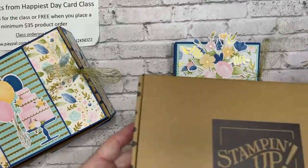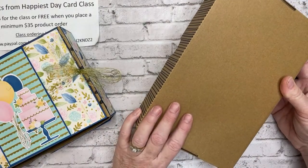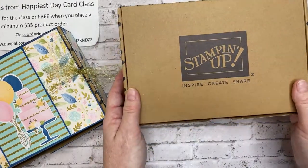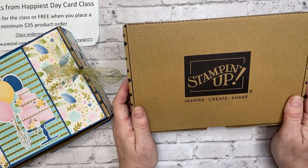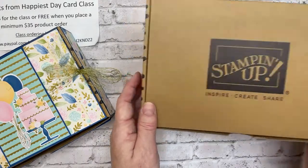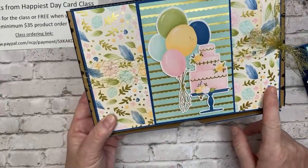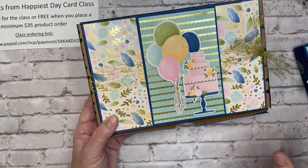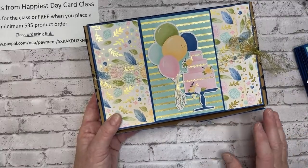When we order kits, our Paper Pumpkin, we get these really nice sturdy boxes. They are actually fun to decorate, but they're not always exactly the same size. So I struggled with putting this one together a little bit this morning. Thus, I didn't have enough DSP here. So we're going to measure, because not every box is identical.